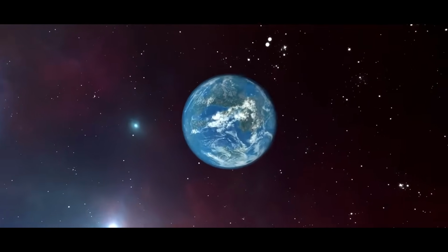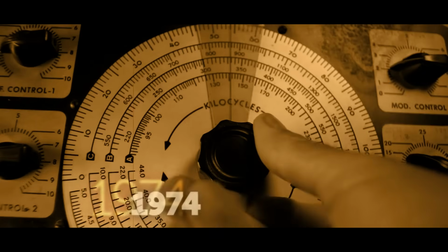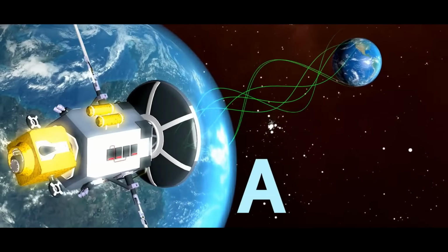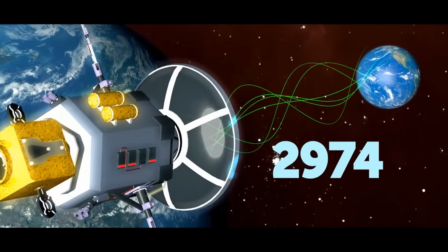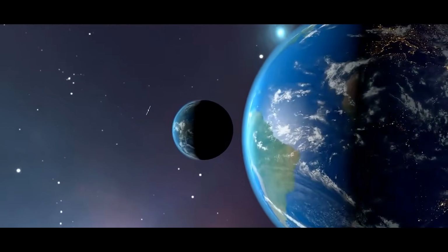It'll be the same on planet A. We sent a message in the form of a radio signal into space in 1974. In this signal, we encoded our number system, human DNA, and information about our solar system. If there's an advanced civilization on planet A, they'll be able to receive this signal only in 2974, and we'd have to wait another millennium to get a response from them.